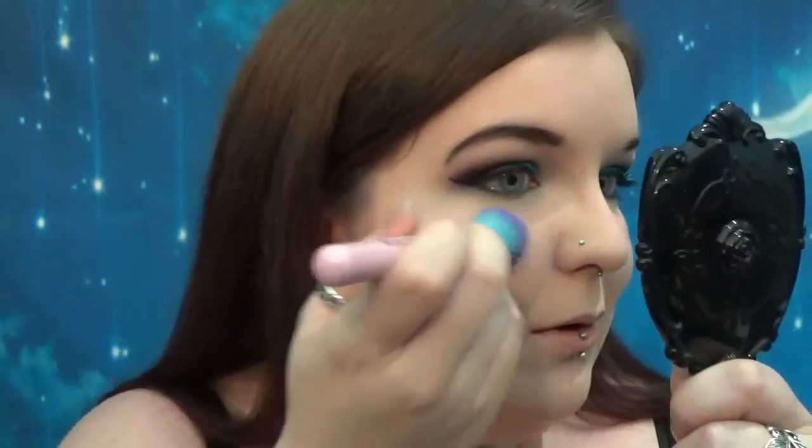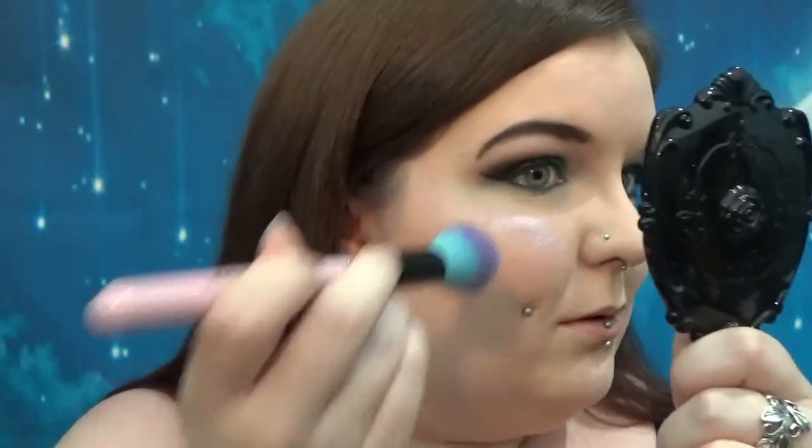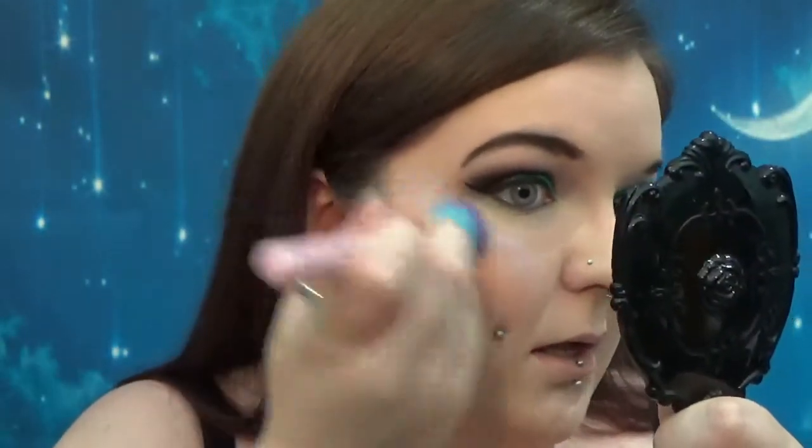Oh yeah. Just going to build this a bit more further back on my cheek. Oh, I love it. Okay, I'm in love. I'm just going to swatch the rest of the shades just so that you guys can see them.